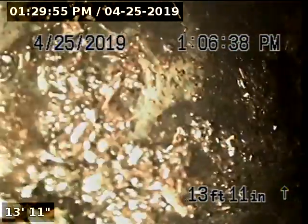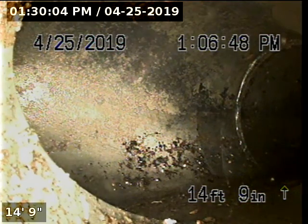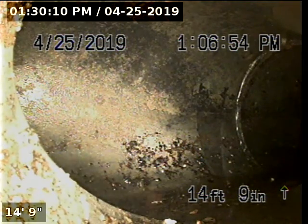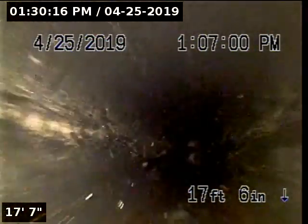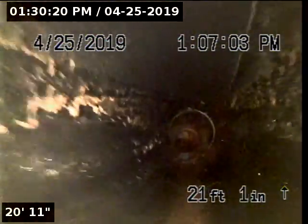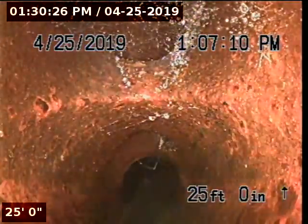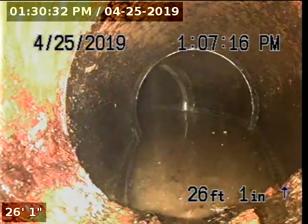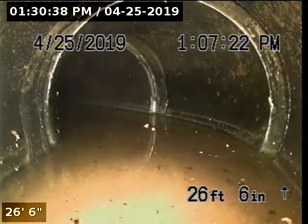At 13'2", we transitioned back into 4-inch ABS and we're making another 90-degree bend. There is also another tie-in right here, as you can see on the left-hand side of the screen. When we go through the two-way cleanout and go upstream, we're going to be inspecting that pipeline that goes off to the left, left side of the screen there. So we're coming up to the two-way cleanout, which is located right here. And directly past, just downstream of the two-way cleanout, the pipeline transitions back into 4-inch ABS and it is bellied.